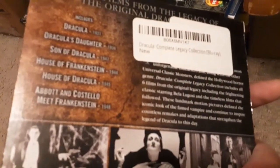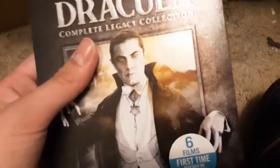Dracula, the Legacy Collection. I knew I had the Frankenstein one, but I just realized I had this too. Yeah, so those movies there. Let me see if there's any ad in here. Yeah, this case is kind of cracked. I don't think there's any slip in here that advertises the other sets for these Universal Monsters releases on Blu-ray.